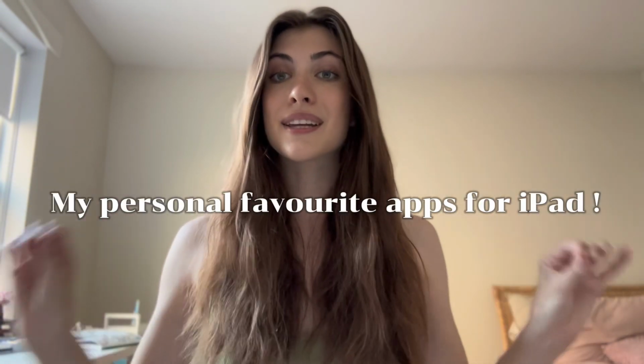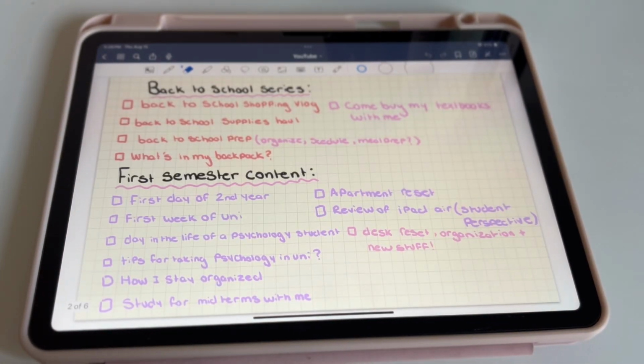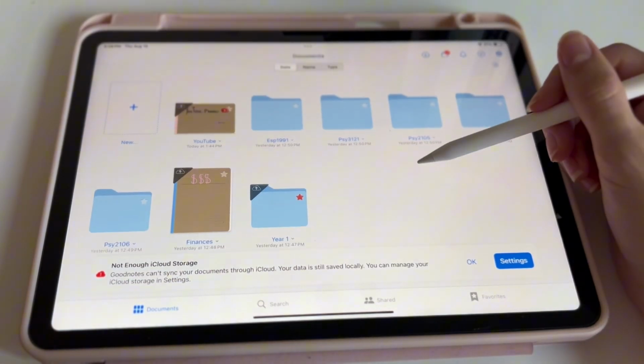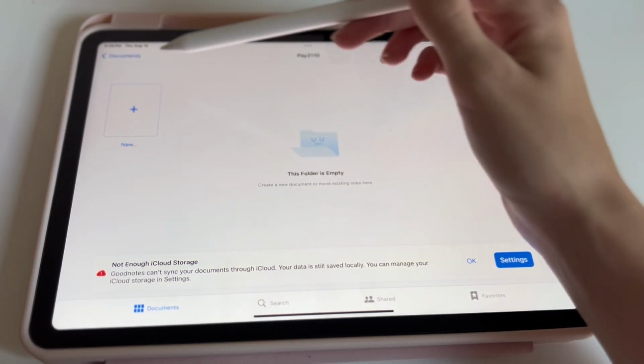There are so many different apps that you can use for note-taking, and that's what I love about iPad: there's a million different apps. But I'm going to share with you some of my favorite apps and the features that I love about them. Now, I'm sure you guys have heard of GoodNotes, but I just have to mention it again because I absolutely love this app. I lived by this note-taking app last year. It helped me stay so organized for school, and I just cannot stop talking about it.